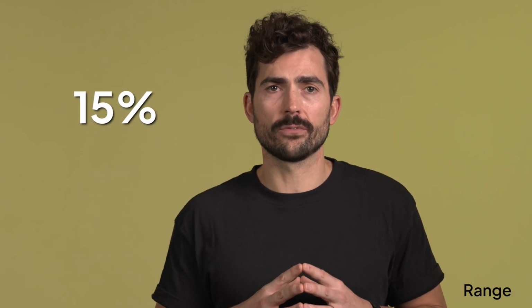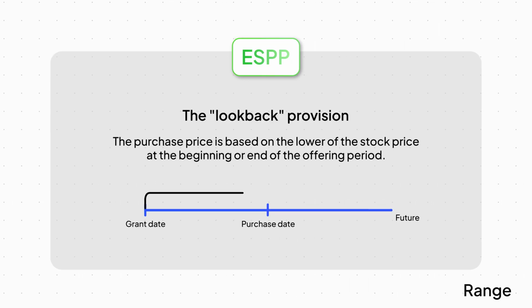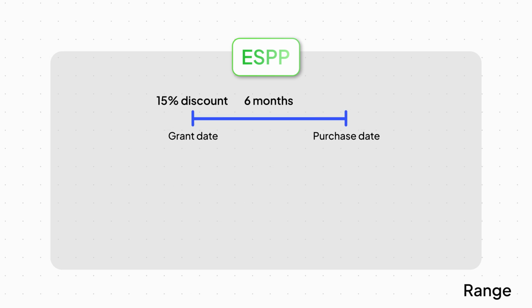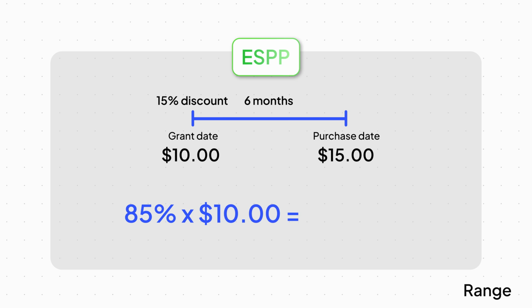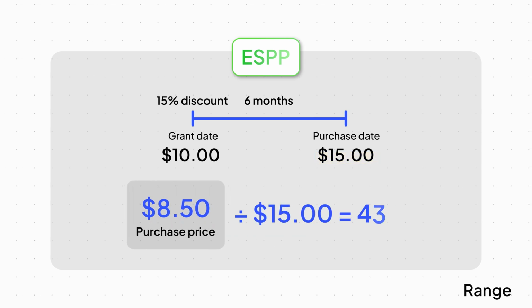Most ESPPs allow you to contribute up to 15% of your salary to purchase company stock. Some ESPPs have a look-back provision, where the purchase price is based on the lower of the stock price at the beginning or end of the offering period. For example, let's say your ESPP has a 15% discount and 6-month look-back provision. The stock price at the beginning of the period was $10, but it had risen to $15 by the purchase date. With the look-back, your purchase price would be $8.50, 85% of $10, even though the current price is $15. That's an effective discount of almost 43%.